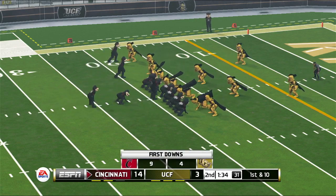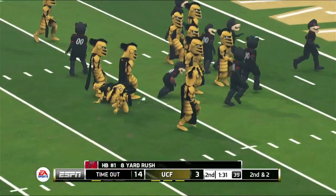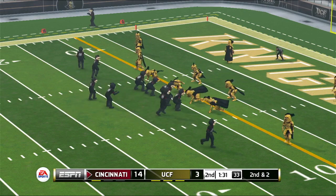First and 10. Ball on the 18-yard line. Gains his way to the 10-yard line. A gain of 8 on the carry. This is the 10th play of this drive. Cincinnati's going to have to use their second time out of the half.